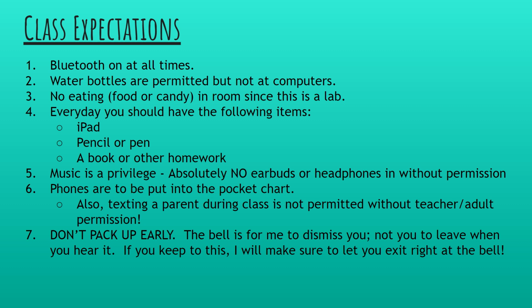All right, so expectations that are basically for every single day. Your Bluetooth should be on at all times. I use this to monitor iPads rather than having to stand over your shoulder. This is what I will use to be able to view and control iPads, so it should be on at all times. Water bottles, definitely permitted like they are in all classrooms.